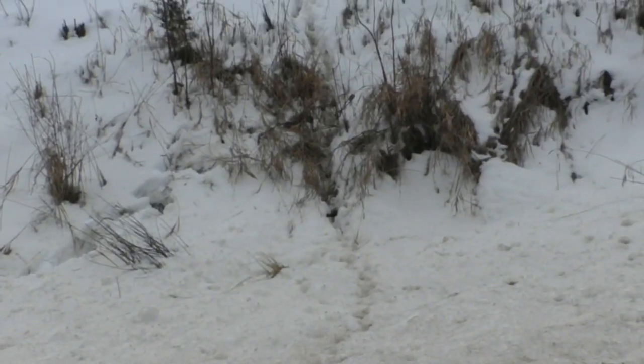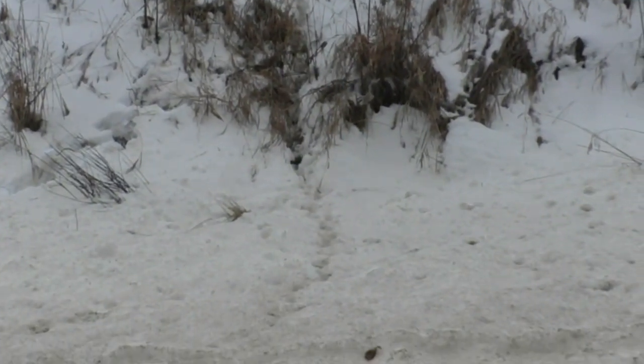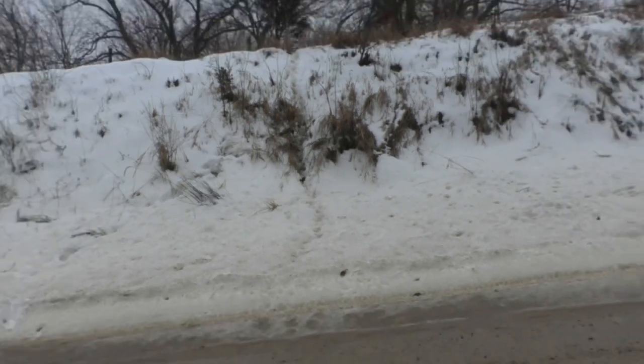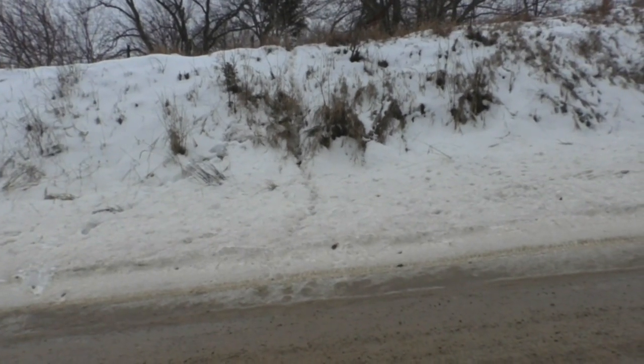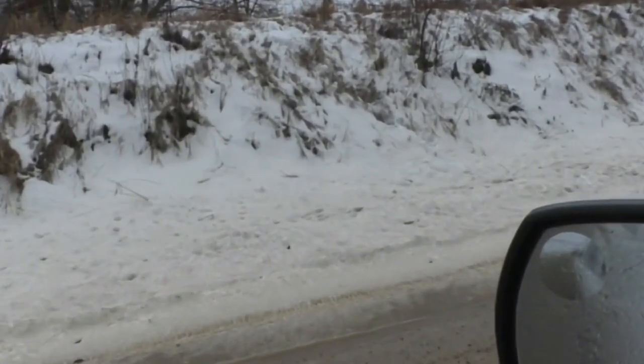Alright guys, here we got another spot. This is just a nice trail going right next to a little cedar tree. Not gonna lie, as soon as I saw this, my first thought was coyotes. I was almost positive it was coyotes. How I figured out it wasn't, if you look way down here, you can see my footprints going up.